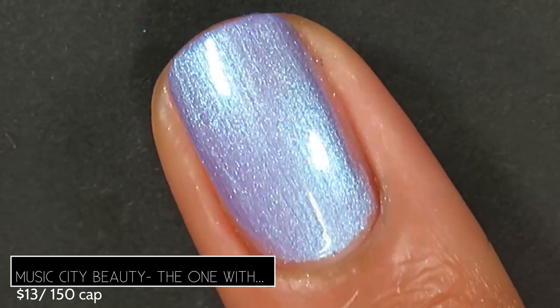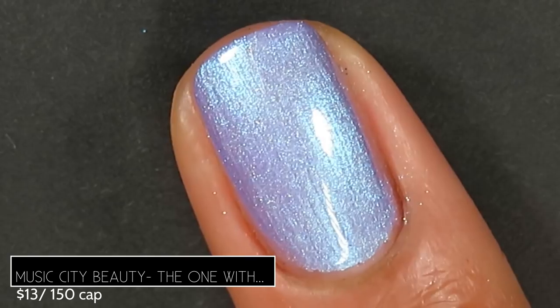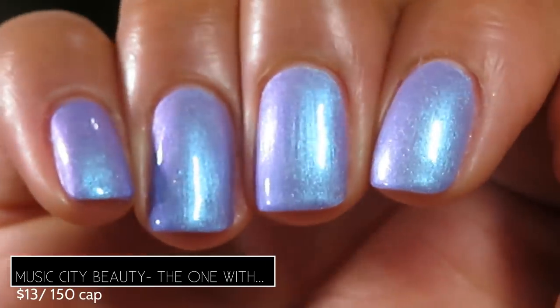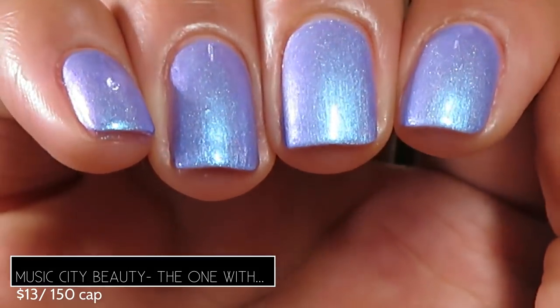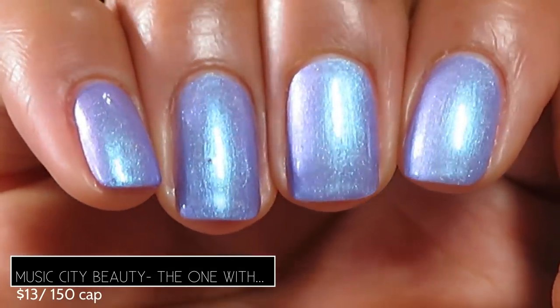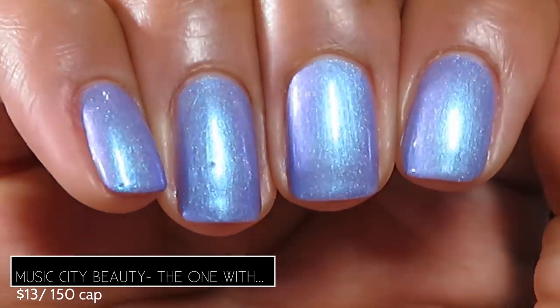So here's what it looks like in three coats. We get that shift from blue to green, that holographic sparkle. I do feel like this one has a little bit of brush strokes throughout when it's wet, but when it dried down, for the most part, those went away. In this lighting, you can also see a shift, I feel like, in the shimmer to purple, which is really pretty and kind of tonal with the base. Gorgeous, gorgeous polish.